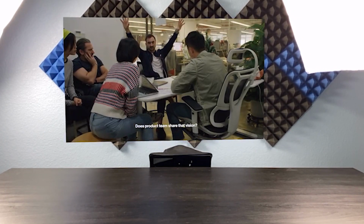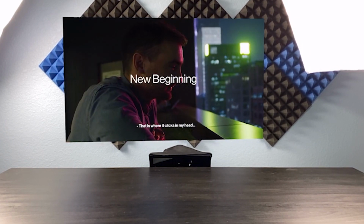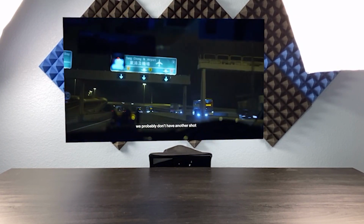Let's go! Does Carl share that vision? Does product team share that vision? I guess we'll find out. This will definitely stick out. This is not the ordinary phone you see. We're onto something here. The stakes are much higher. And if we don't succeed, we probably don't have another shot.